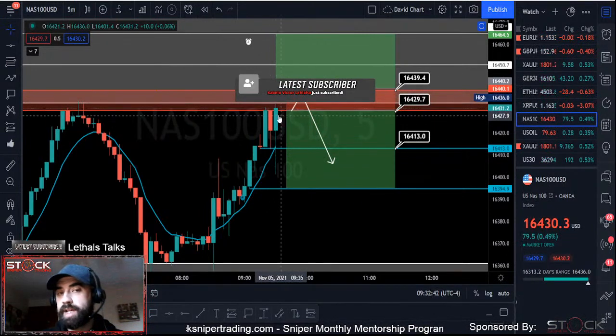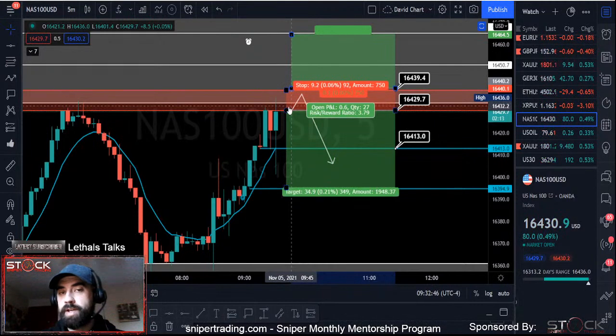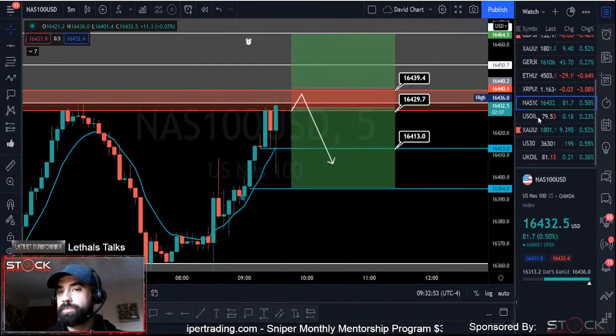Let's just watch Nasdaq. It might get a little push, then a little pull. So wait for this around 945. Okay, if it does continue to sell, be ready for it. All right. Nasdaq, we're not really watching right now. Look at US 30.